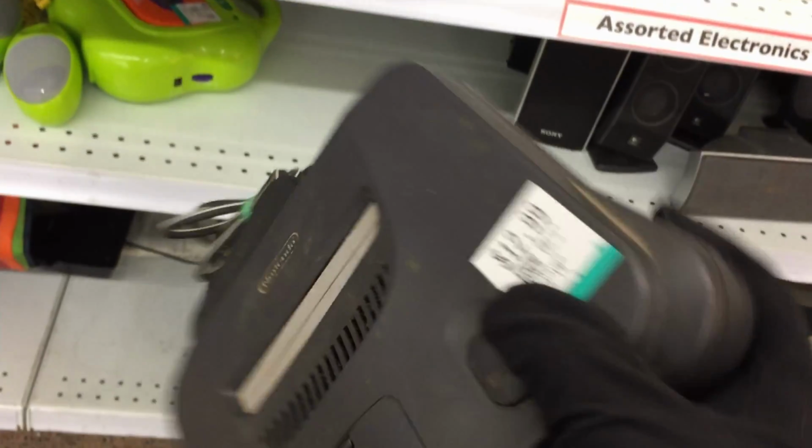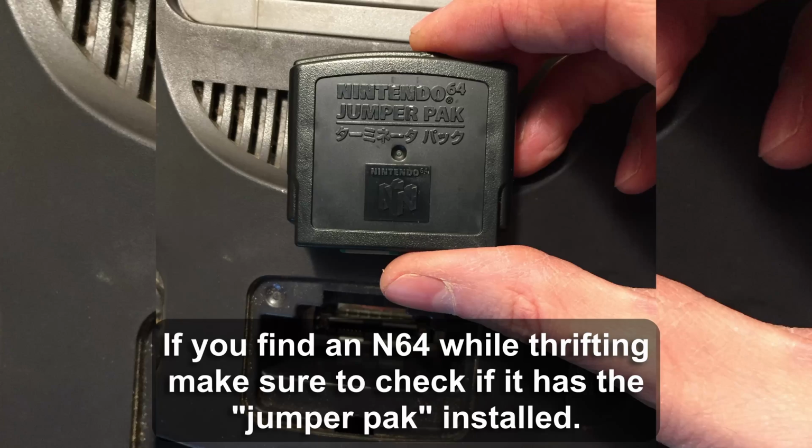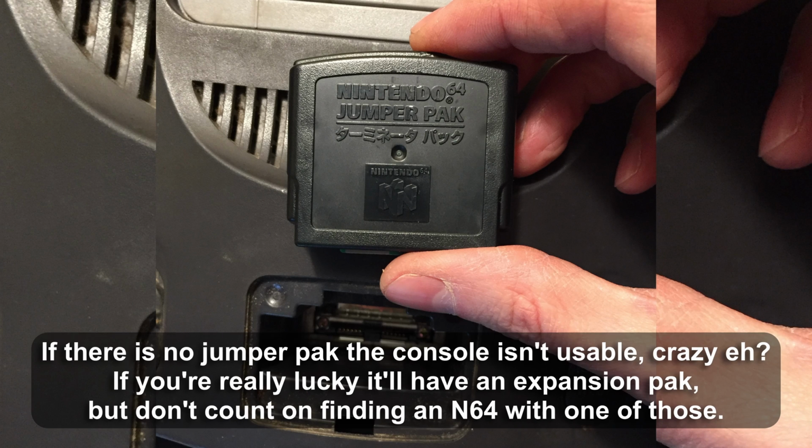But it did have the power adapter. I've passed on N64s in the past because they didn't have one of those, so I said, what the hell, and I ended up taking this one home. I just bought a controller and an AV cable online. Anyways, let's just keep on trucking.